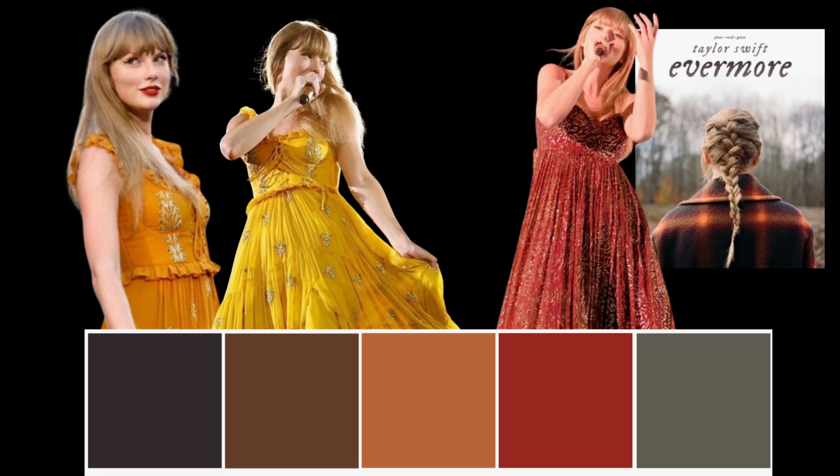Oh, that is the cabin. Folklore. Oh, what? Am I in the wrong era? Yeah, the cabin is folklore. Guys, excuse me, I'm in the wrong era. Evermore is the trees, the witches, the willows. Well, the capes. I will repeat myself when we get to Evermore, but the capes were fabulous.